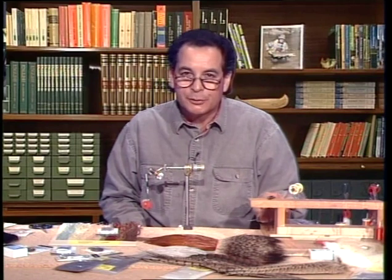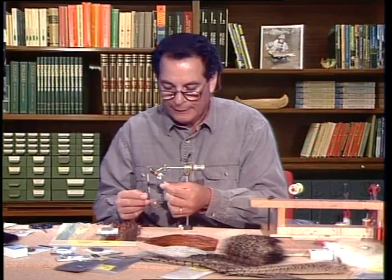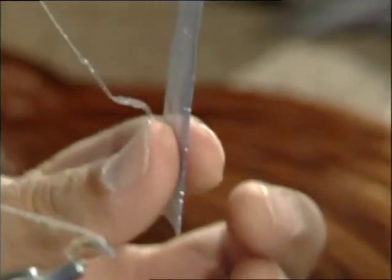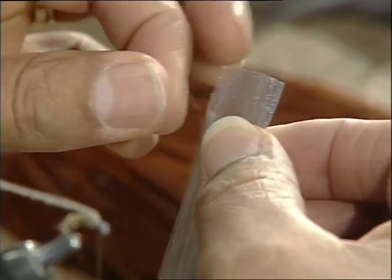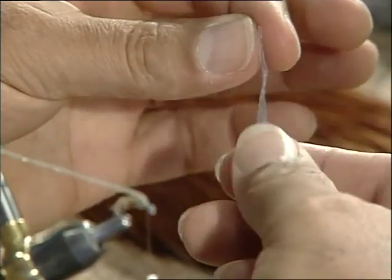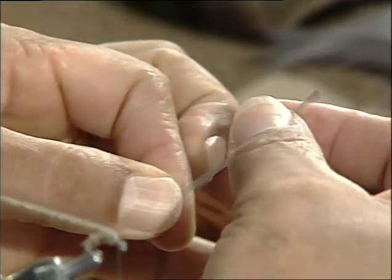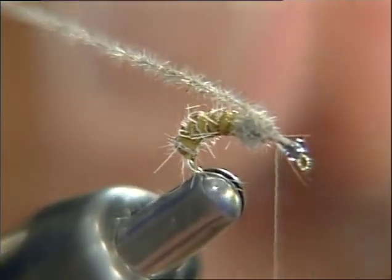The next material to use is raffia or Swiss straw. This material can be parted with your hands, open up like so, and then you can peel a section that you need, like so. Then you try to mold it with your fingers, so it's a little light stick like this.